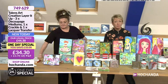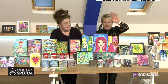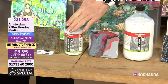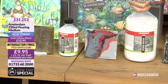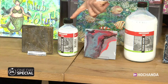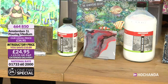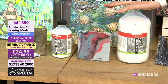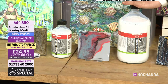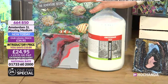We've got some pouring mediums for you. Now, we've got two options. Have a look at that one. It's 250ml, there's your details on the screen. It is a great price, but don't buy that one, because the amount is in here. But take a look at the price. That's £9.95, which is still good for 250ml. But for 1,000ml, four times as much, look at the price, saving £10. £24.95. Two-thirds of the stock has gone, so get it while you can.